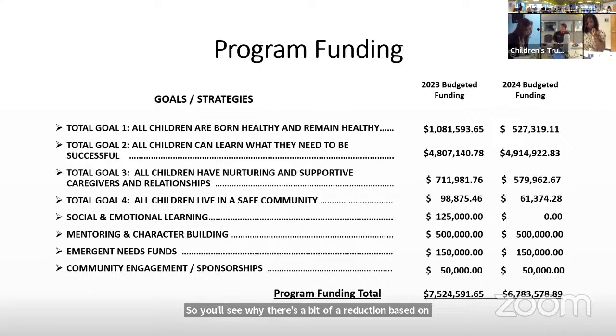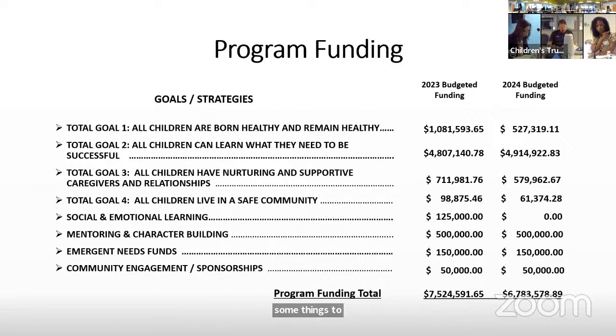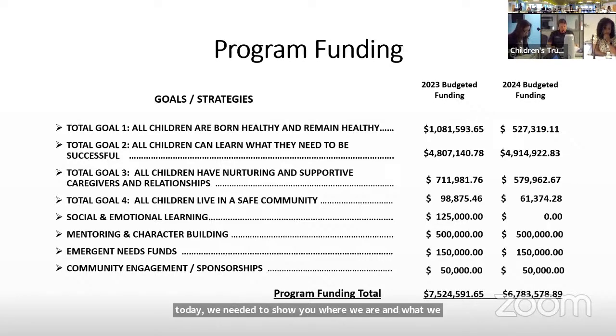And there won't be any more funding for those programs after that? Well, now that we have a strategic plan, we can come back to the board with some recommendations of some things to fund, right? But for all intents and purposes for this budget for today, we needed to show you where we are and what we're budgeting as of now. So this is what you already know you're going to be spending, not what we could do. Correct.